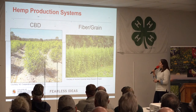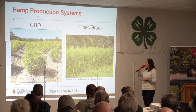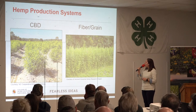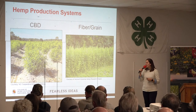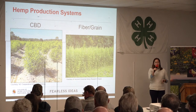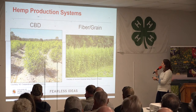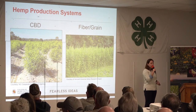Versus the image on the right, which is producing industrial hemp for the intention of harvesting the seed or the grain, right? And cutting down these extremely tall, skinny plants, this is a pretty short plant, and extracting the fiber out of the stalks of this plant. All right. And I like to compare growing fiber hemp to growing hay. It really fits more into an agronomic system.